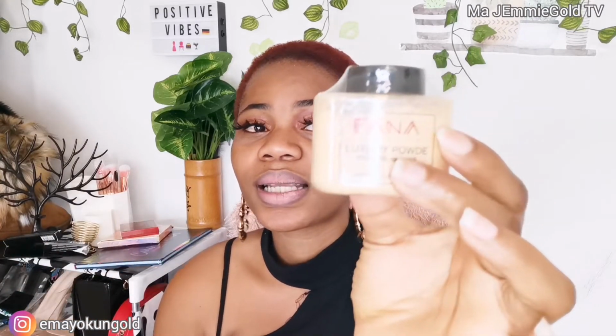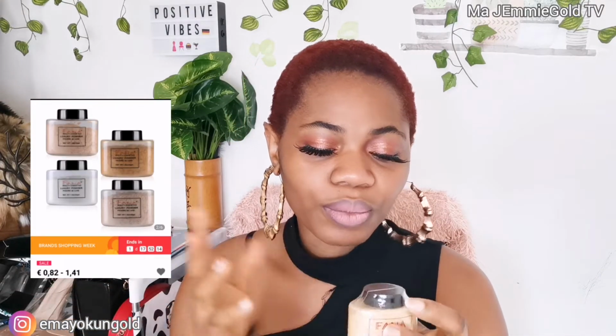Next one is this Luxury Banana Powder. It is actually a setting powder. I got one last year from my first Aliexpress makeup video. If you've not seen the video, the link will pop up. So I got one, but that one isn't my color. Whenever I use it, it tends to make my face very white, which I don't like. So I had to go for my actual color, which is this one. And this one is about, I think, €1, €2, if I'm not mistaken.